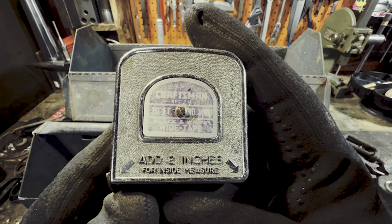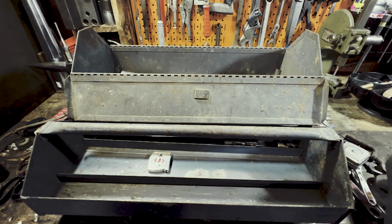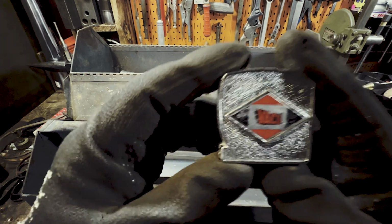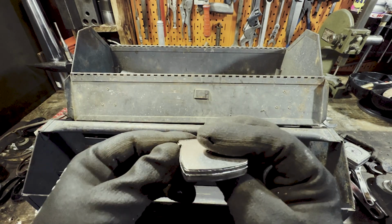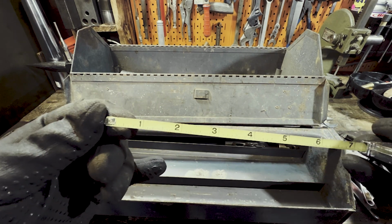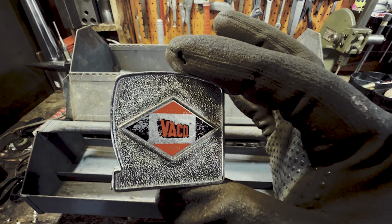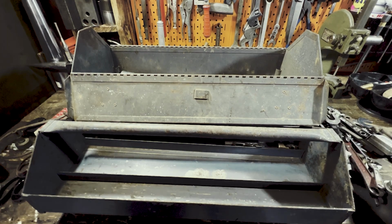Tape measure. Add 2 inches for inside measure. Vaco tape measure, a little narrow one. It's always the first few inches that are munged up on these, but this one's really nice. Kind of a nice little thing to have. Let's throw that in the drawer with the rest of them.